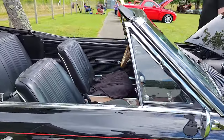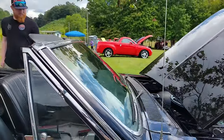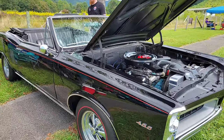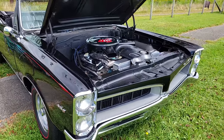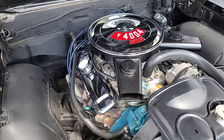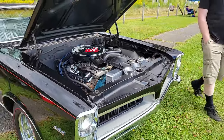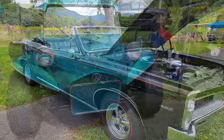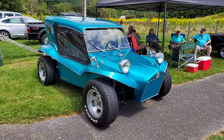Oh, you're fine. You got Kragers going on. Great little cruiser. So I've videoed this car before. Yeah, was it Irwin Autorama? Was that where you were last year? Yeah, I think that was the first time I saw it. Beautiful car. So 400 four barrel. Nice. Yeah. Muscle in the Mountains. Yep. Gorgeous car. Yep. Myers. VW buggy. Cool.